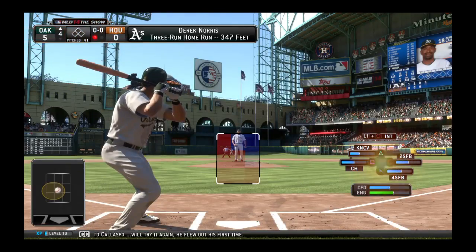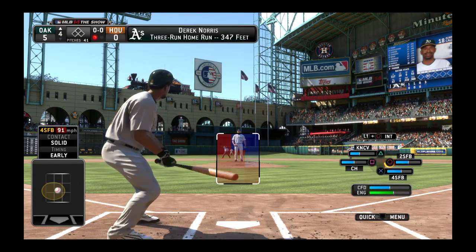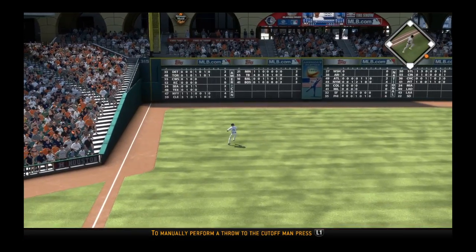Alberto Callaspo will try it again. He flew out his first time. First pitch coming. This is hit sharply to the left side, and that's in there. Base hit.